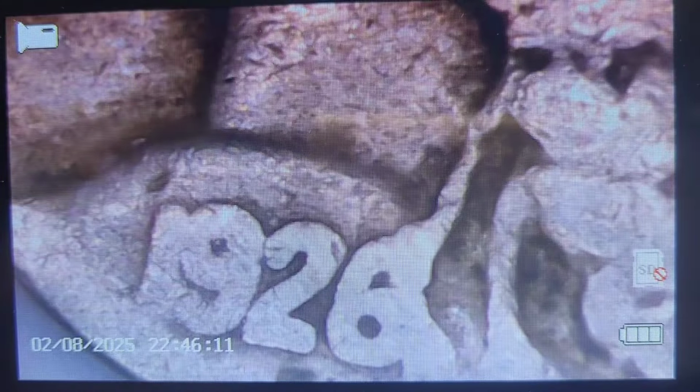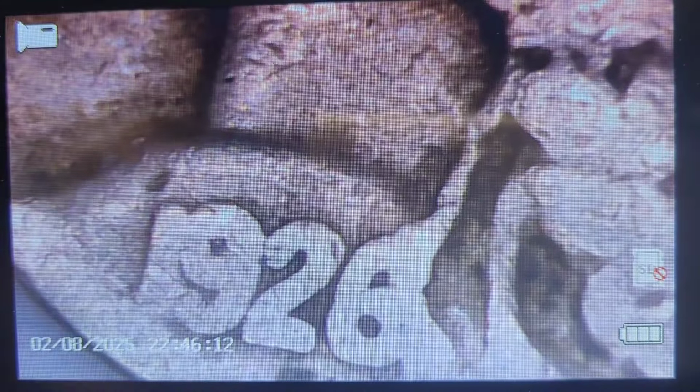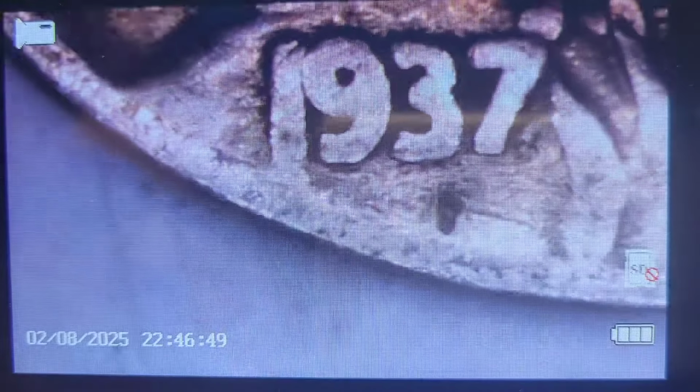1926P. 44 million minted. It's your basic. 35. Another 1920P. Older ones. 4. 37. 35.